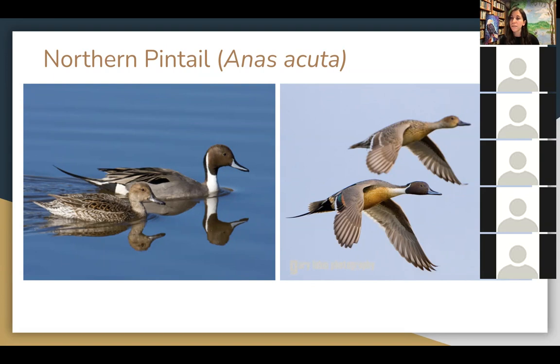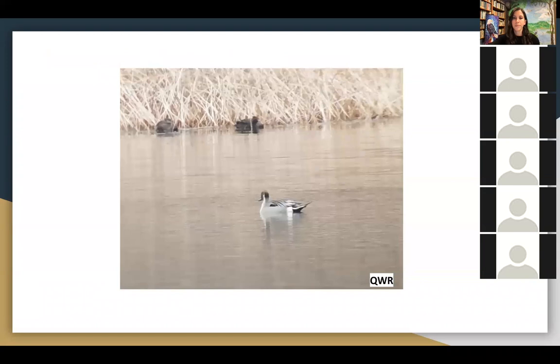And you can kind of tell, comparing the shape of the male's head, the neck, and the arch of their bill, comparing the female's head to the male's, you can see they look a lot alike. This was at the refuge, as well as this one. This was from last year.